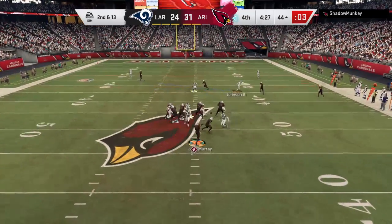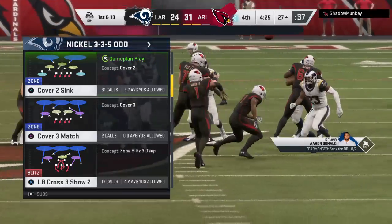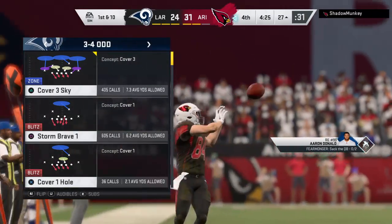Now Murray throwing on second down. Looking right sideline, that's complete. And he is out of bounds, but not before he's inside the 30. It'll be an Arizona first down on a gain of 17.